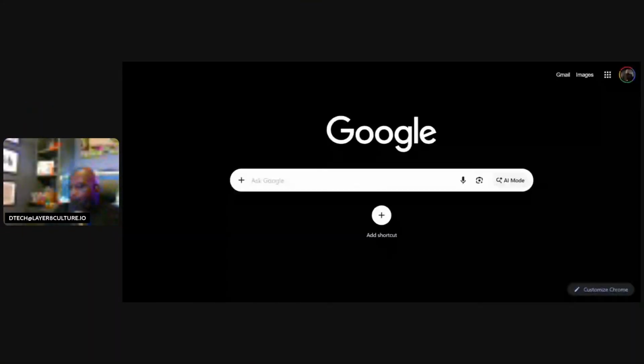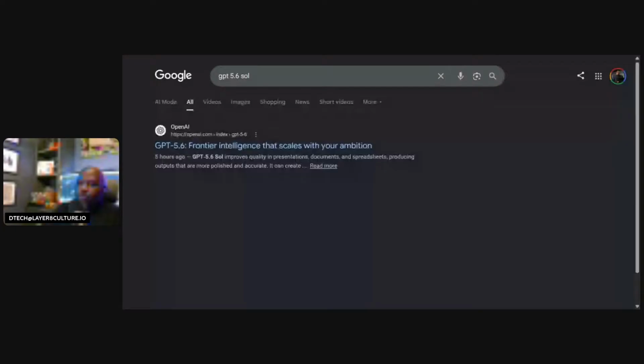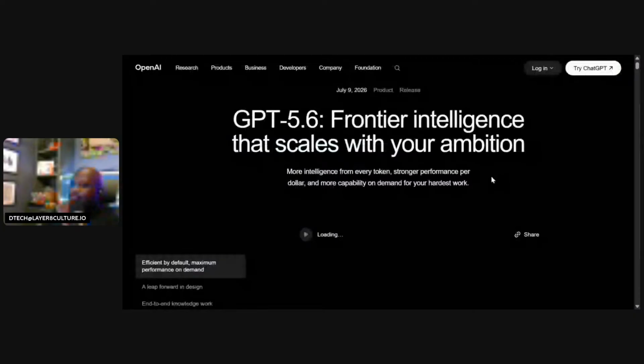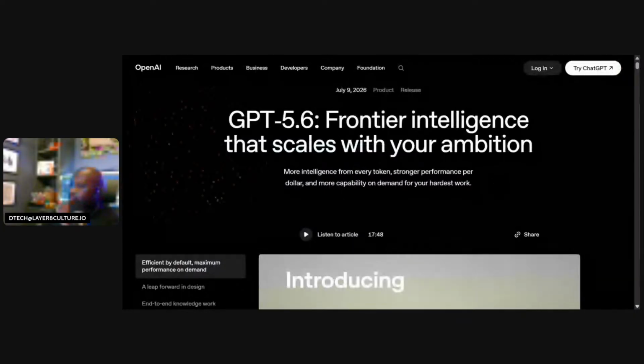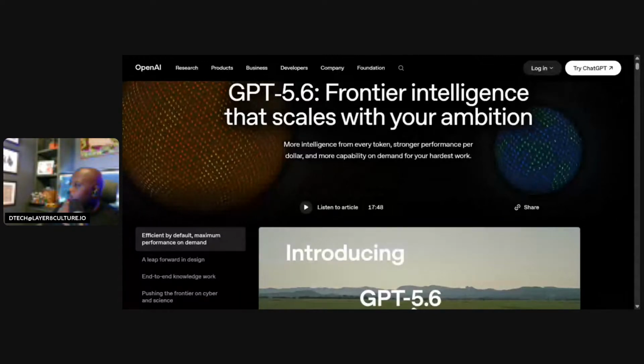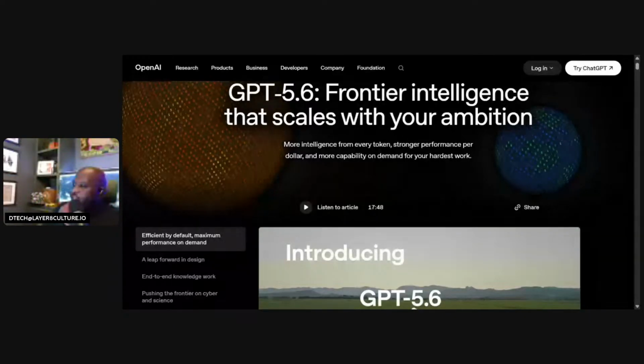Let me get my screen all situated. Let's see. Yeah, let's add it. All right, straight to the OpenAI website. Some serious stuff here. Let me get some Layer 8 Culture Radio lo-fi playing.